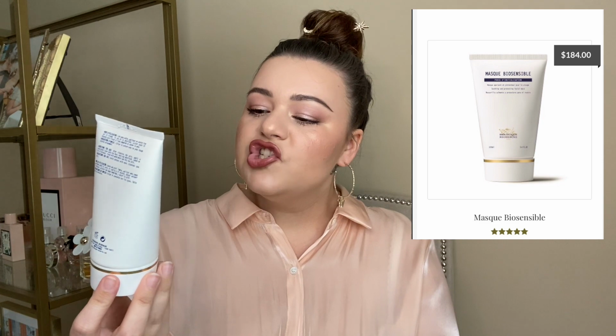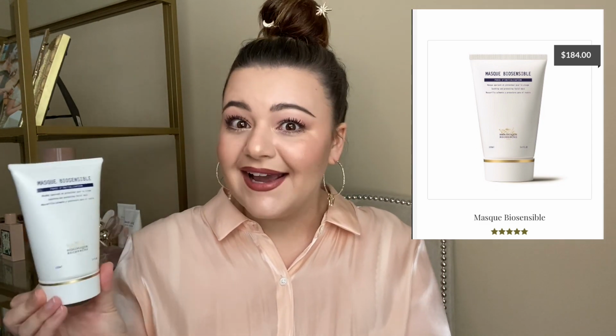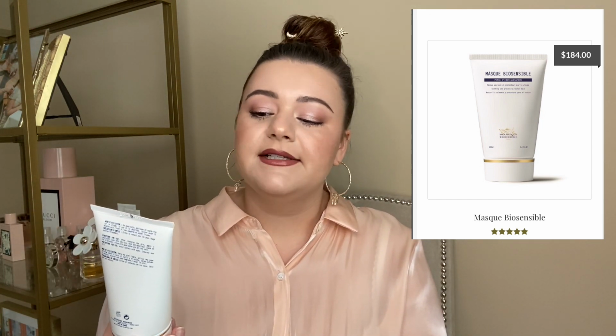When I don't reach for VIPO2, I go for Biosensible. I still don't really know how I feel about this mask, to be honest with you. It's nice. It is hydrating. It's marketed as a soothing and protecting facial mask.